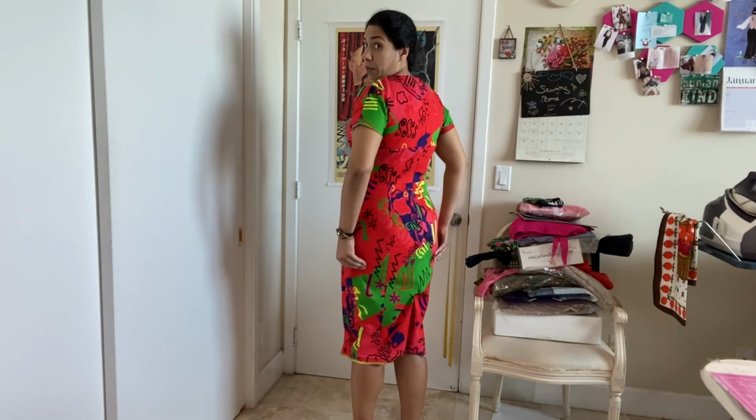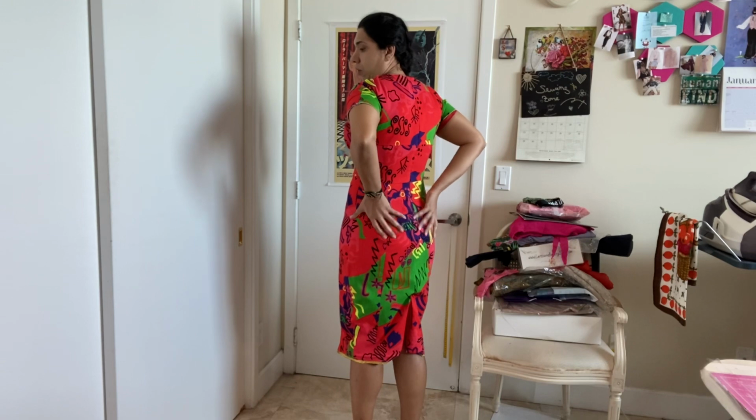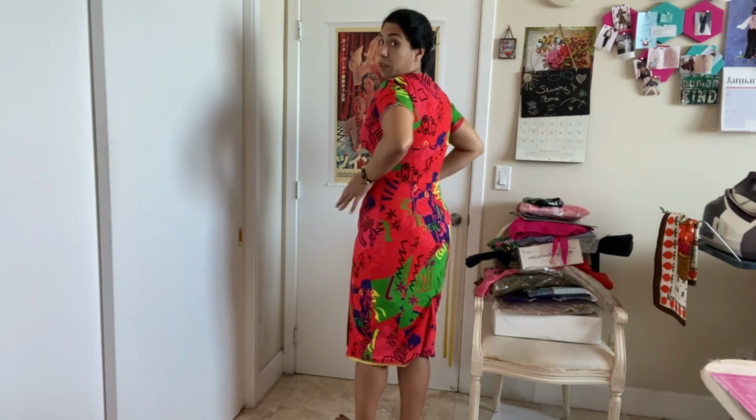It fits better. I didn't mention, when I close this again, I have significantly slimmed this dress. So I took in over an inch on each side, and then in the back I took in a little bit as well. So ignore the vent for now, but here it fits a lot better. There's no real bulk here anymore. There was a lot of bulk in the back.